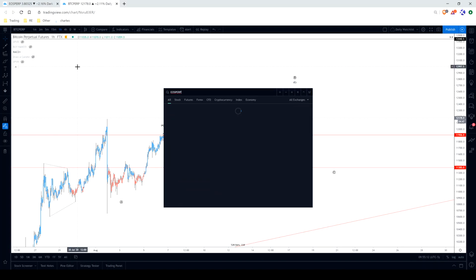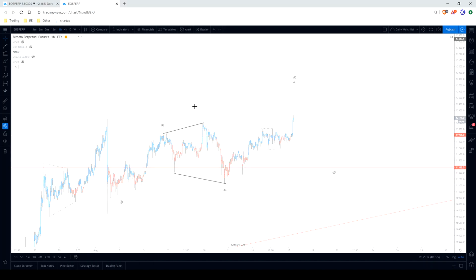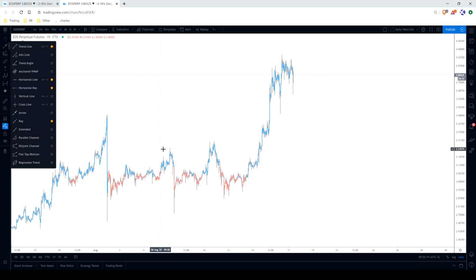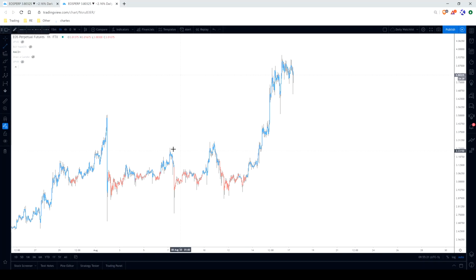If we look at EOS, you can see a similar pattern here. It looked very likely that this was a continuation pattern for some kind of A, B, C. And look where we ended up. So it really extended through there.